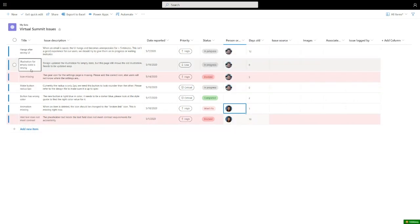You can see here that the list is working in the background to apply formatting and business logic on top of the data that I'm entering. You see here that it's highlighting issues in red, issues that I've marked as blocked. It's applying this red highlight really to shine a spotlight on things that need your team's attention.